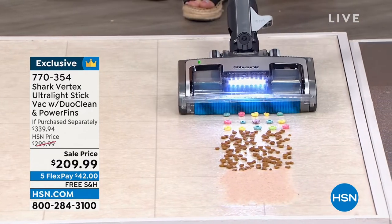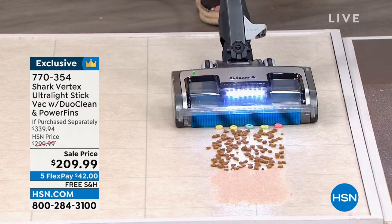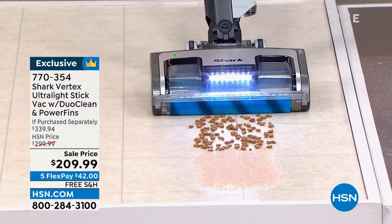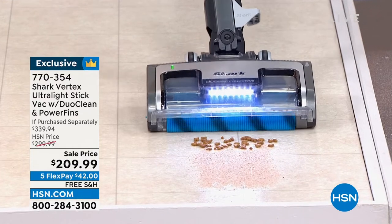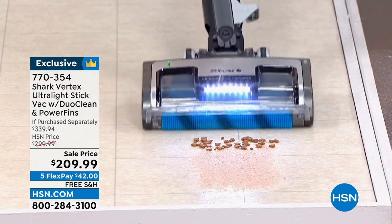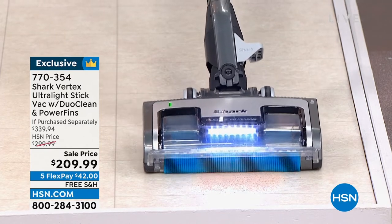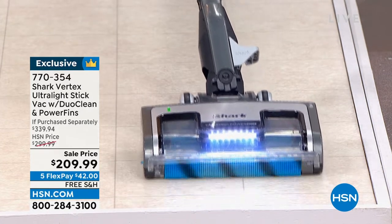Now, why is that important? Well, a lot of times, Bobby, you have to choose what kind of technology you want. Now, look at this. Would you ever be able to pick all of this up with your upright at home? If it doesn't have Duo Clean, no. Wow. But look at that hot cocoa mix right there. It's going to clean and buff out your floors.